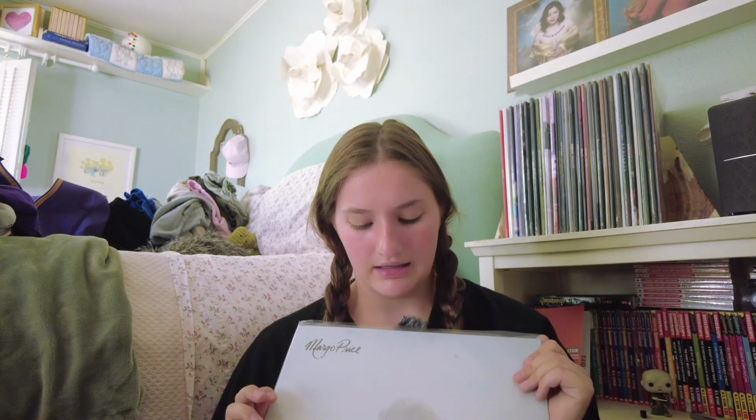This next one I also won for free at my local record store. It is Margo Price, All American Made, just plain black. This album is amazing. I had not heard of her until I got this album, and I listened, and I was like, okay, wait, this is tea. This is tea, I get her. So, love this album. Super glad I got it. I'm glad I didn't have to pay any money for it.